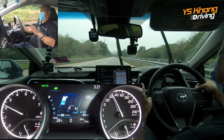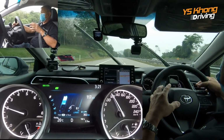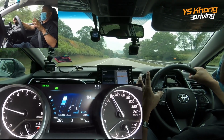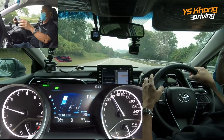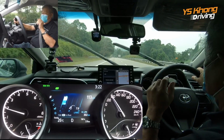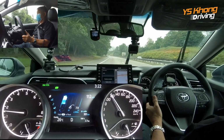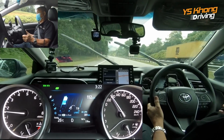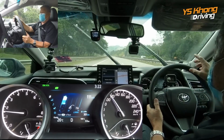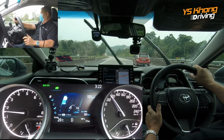And what we're going to do is, okay, we're actually above the speed limit. We're going to travel at around the speed limit, maybe between 90 to 110, and we're going to see what type of fuel consumption we're going to get when we drive like this, which is what normal people will be driving at. Okay, so we have started the run with some acceleration from 0, and now it showed 7.9 liters per 100, and now it's up to 7.6.